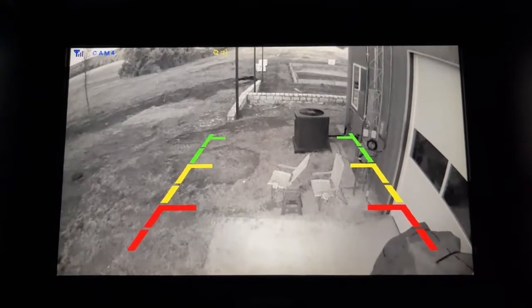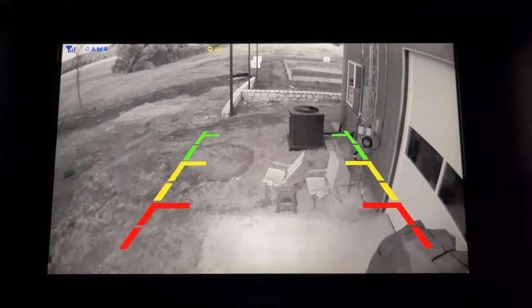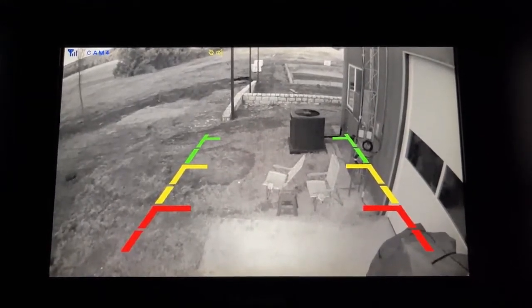So it's a much more even light. I would say that the display and the camera are both much better quality. Okay, now it's pitch black out. I can even hear coyotes in the distance.